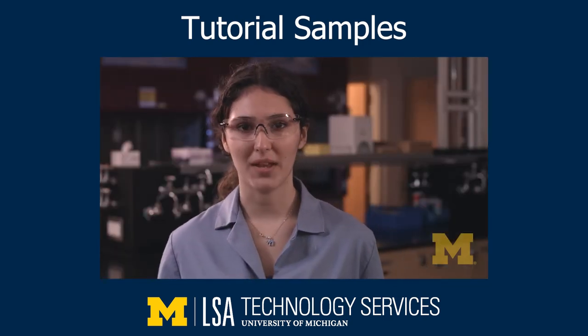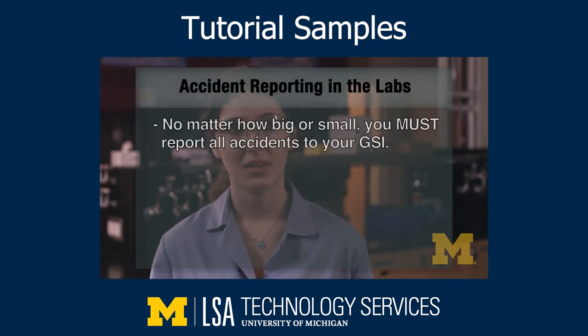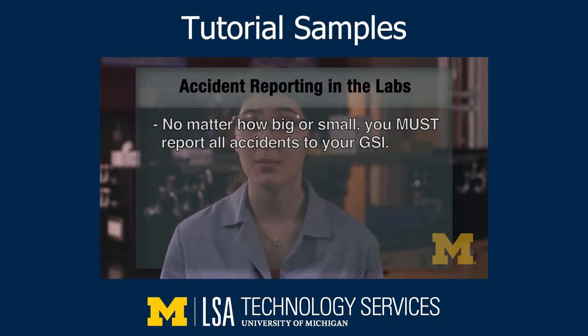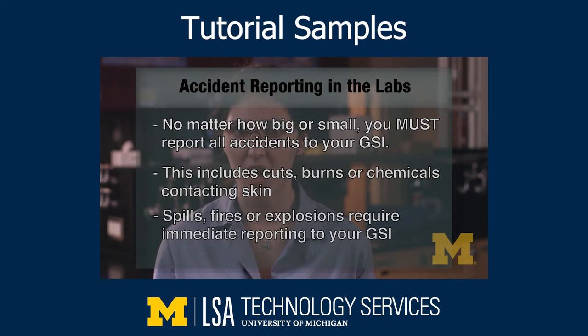The chemistry department is required to record and report all incidents and injuries in the labs. Doesn't matter how big or small the event, you must report it to your GSI. If you get a cut or a burn, or your skin comes in contact with a chemical, report it to your GSI. If there's a chemical spill or a calamitous event like a fire or an explosion, contact your GSI immediately.